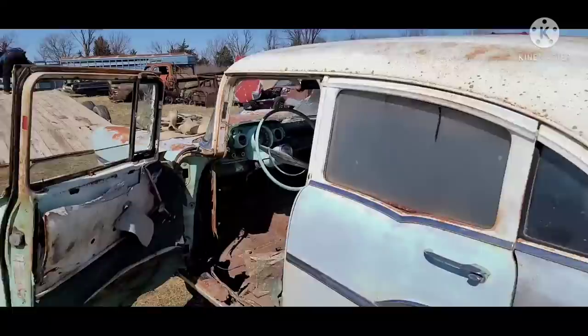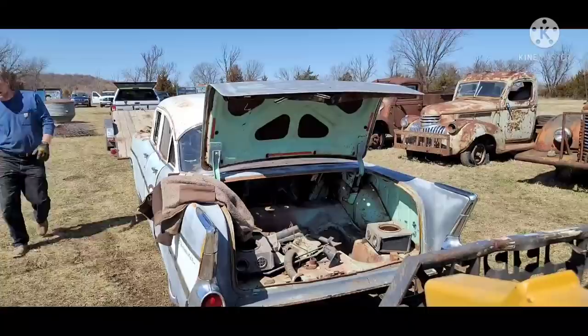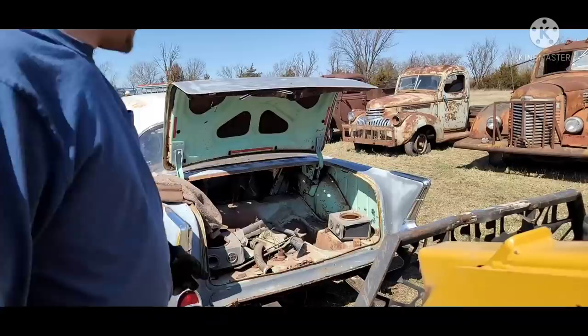Yeah, there's kind of a pocket in the back of that frame. I think the rear end is locked up too. Even with the clutch in, it didn't want to. So you may have to lift a little. Have him go all the way underneath the rear end and then lift, and then push him. Okay, yeah, it's up to you.